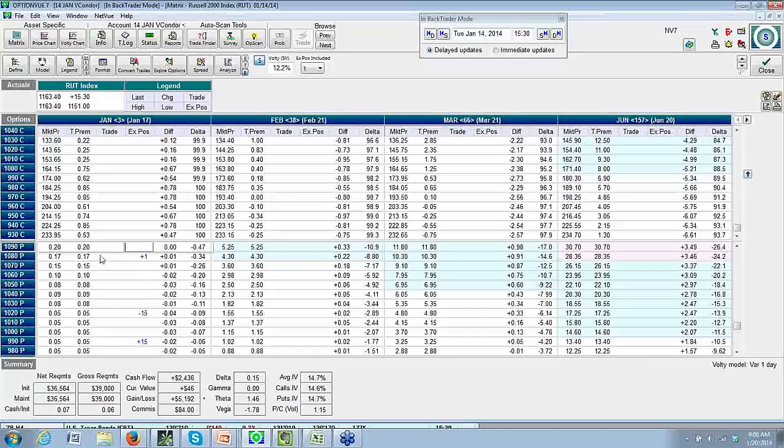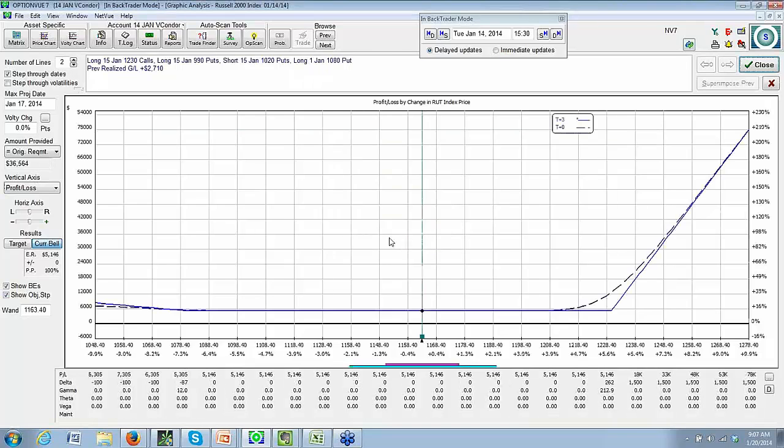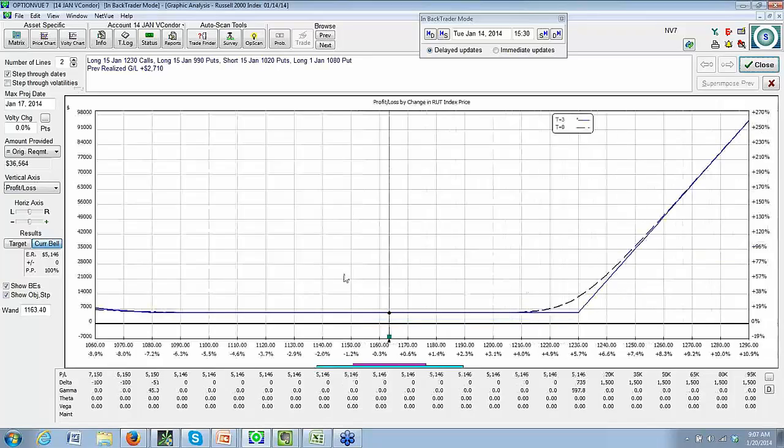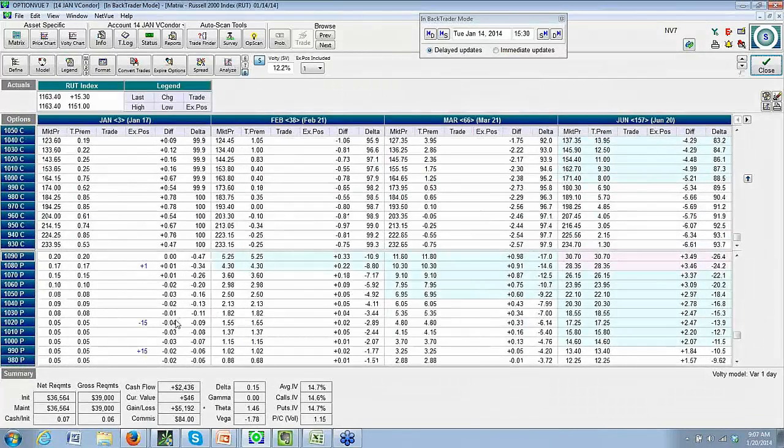There's no point in selling the put for 17 cents, and I'm not going to bother buying these options back for 5 cents. So this is what the position looked like as it expired right here. And we were able to close the month out for about a $5,100 profit. So good month for the V Condor. Normally it pulls about 3,000. 5,100 is a little bit of a bonus for us, so I'm liking that.